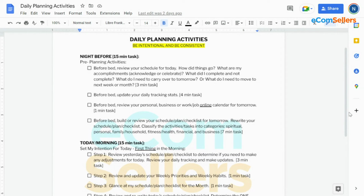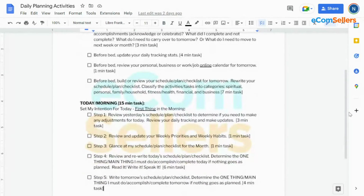It'll also help keep you on track for other things, because sometimes we stop working in our business because an emergency came up in the other part of our life, because we didn't really balance the two. So again, include everything that's happening in your life, from your personal to your spiritual, fitness, financial, business, all of that, so that you have an inclusive schedule for the day and not just a partial schedule for the day.